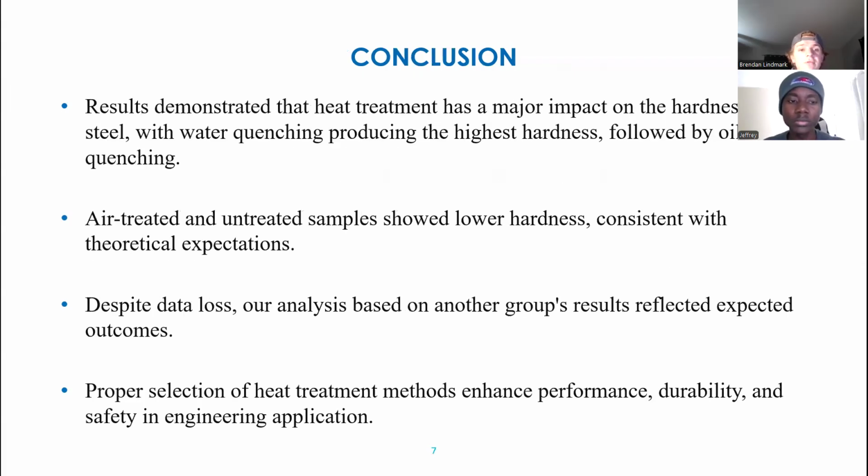So for our conclusion, results demonstrated that heat treatment has a major impact on the hardness of steel, with water quenching producing the highest hardness, followed by oil quenching. Air-treated and untreated samples showed lower hardness, consistent with theoretical expectations. Despite losing our data, our analysis, based on another group's results, reflected the same expected outcomes. Proper selection of heat treatment methods enhanced performance, durability, and safety in engineering applications.